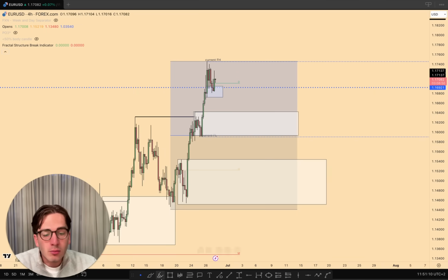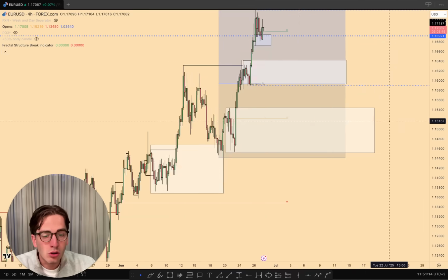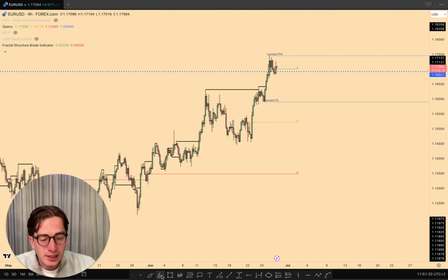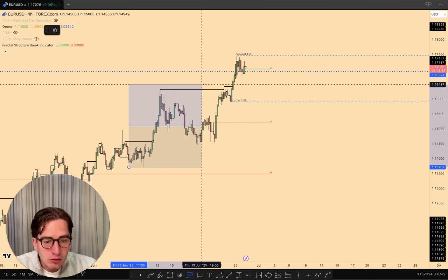Preferably you would wait for the market to reprice itself to better levels, then give you the bullish confirmation to go long. So what I mean by that is that if you look at past price action, and let's say if we just remove all of these lines here, and we look at, for example, this impulse towards the highs over here.